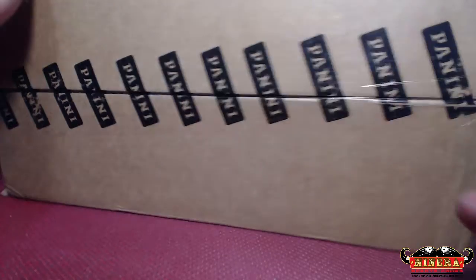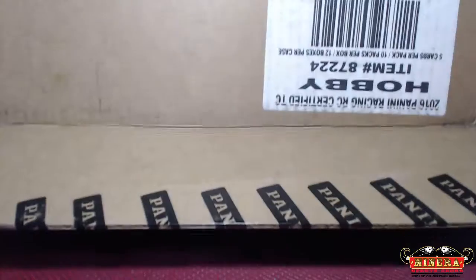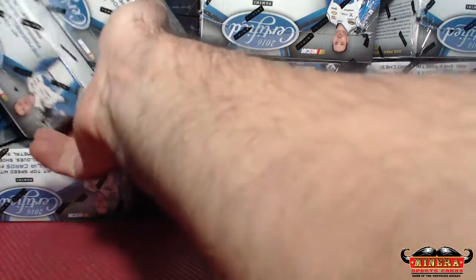Alright, here we go. Let's see. Let's pop this open. I haven't seen this NASCAR certified yet. Certified racing. Let's see. This is live and recording already.